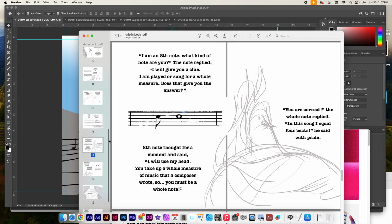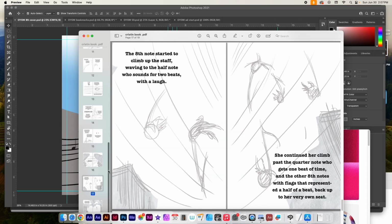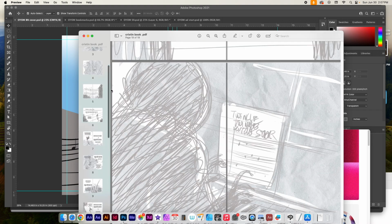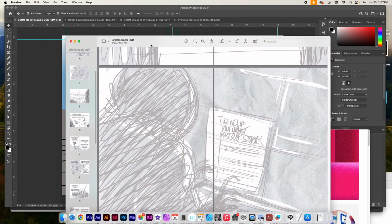So I was able to show this to Cristin, and I would say, hey, this is kind of where we're going. I thought of these as all spreads. So if you look on the one side, you see the birds, they're talking to each other, but on the other side you would see the notes that they represent. So all through the story I'm going back and forth and showing all of these kinds of things. So you can see this is kind of the layout. So we've had multiple changes since this first one. This is like the first one we did.